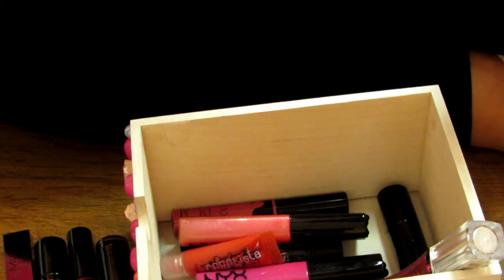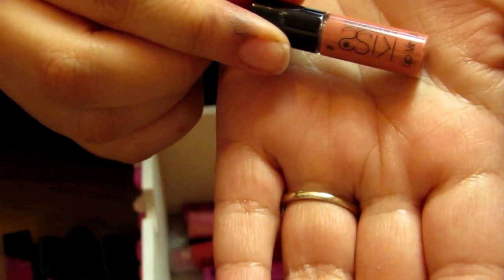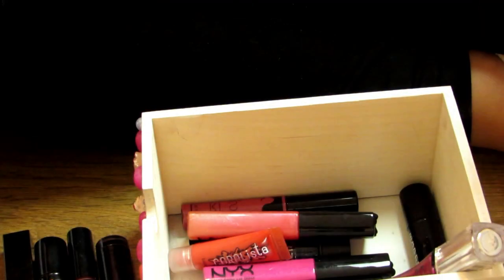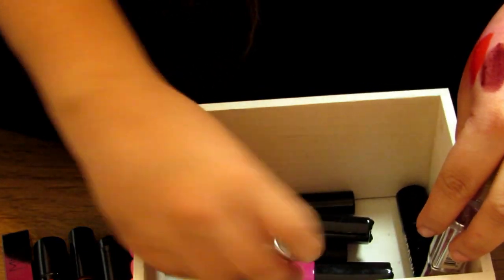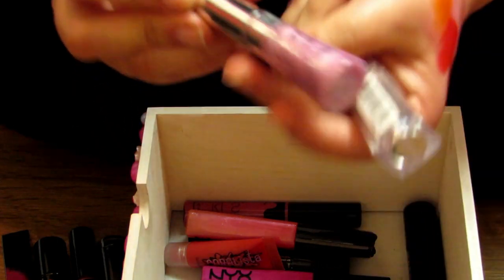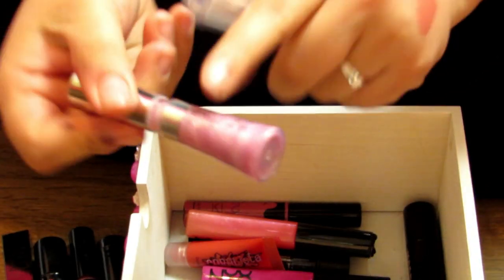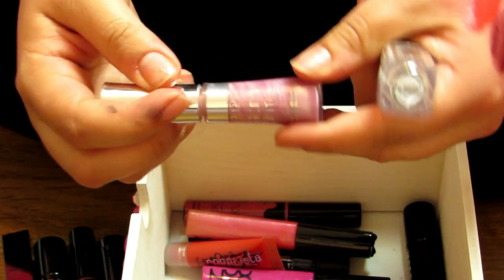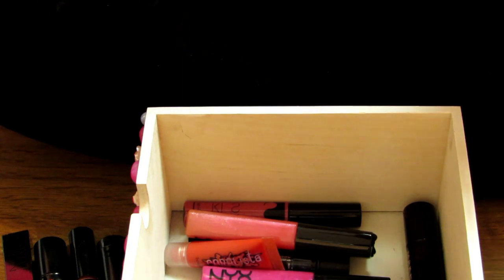I am going to keep this tiny little mini from Kiss Cosmetics. Little lippy. How flipping cute is that? I love that. I'm keeping that. Oh my god, I've got L'Oreal Glam Shines here. They don't even sell this anymore. This has got to go. I think they do this colour, but it's in different packaging. So I could keep it actually, but it's very old.